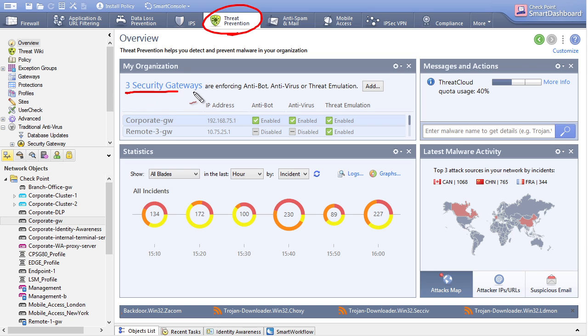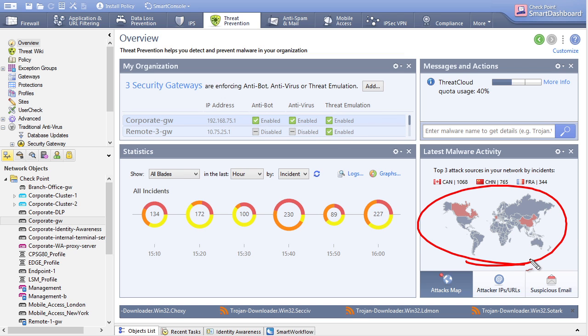So I've currently got 3 security gateways that are enforcing anti-bot, antivirus, or threat emulation. And we can simply scroll up and down to see that list and exactly which services are enabled. And over here, this is so cool. It shows us the top 3 attack sources in our network. And this, by the way, is in demo mode in SmartDashboard. This is not a live feed.